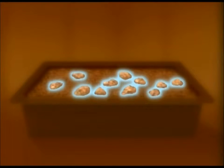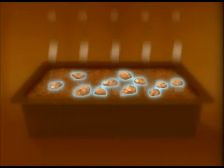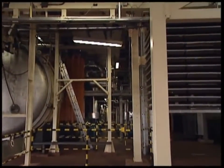The granules are heated at 60 degrees Celsius in a strong vacuum. Under pressure, the frozen water vaporizes and turns straight into steam. This is a process called sublimation. As the granules come out of the vacuum, they have been freeze-dried. The aromas have been locked in and they'll stay solid at room temperature.